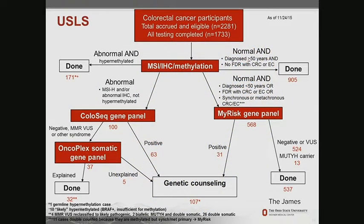This is a busy slide with some results, but at this point, when I pulled this, we had about 2,300 patients on, 1,700 had all of their testing completed, and if you funnel through the tumor testing to the gene testing, we had 63 patients with Lynch syndrome, and then some patients who have proficient mismatch repair who should not have Lynch syndrome are getting full panels. These have been donated by Myriad Genetics, so we're not paying for them. And we have 31 additional positives through that arm for other hereditary cancer syndromes.